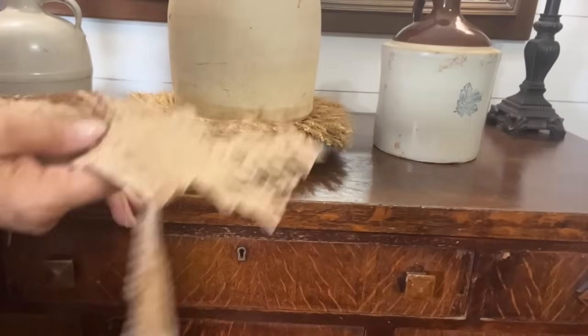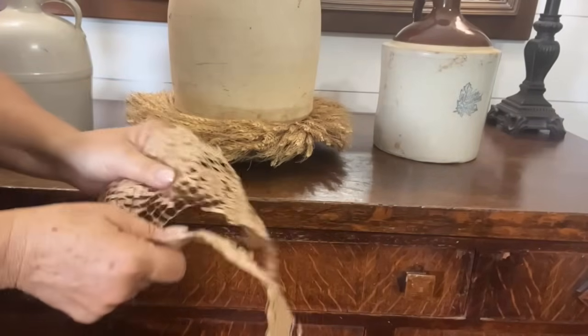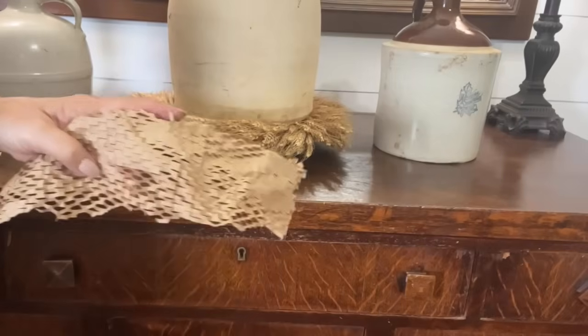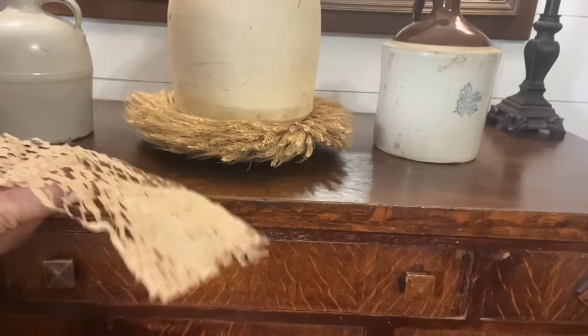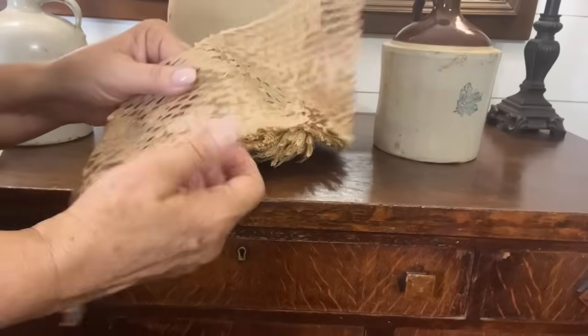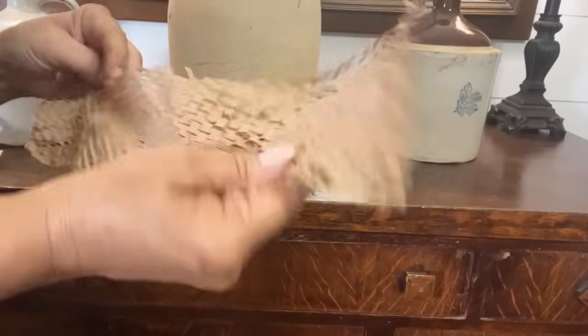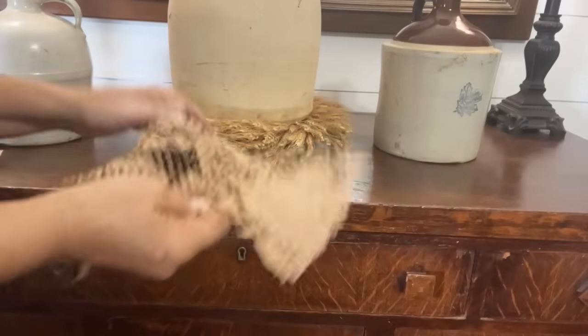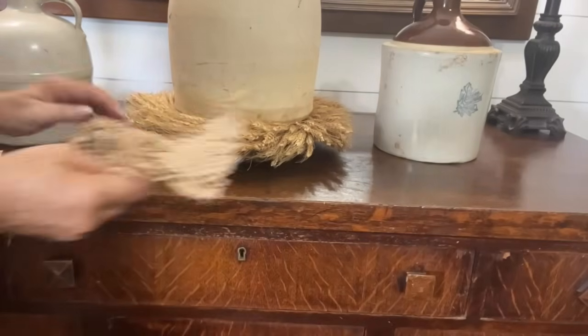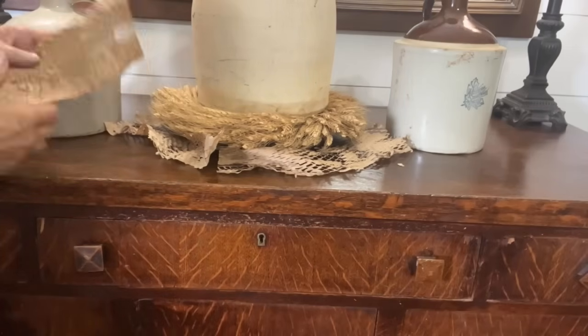Okay, y'all, stick with me because some of you might think I've lost my mind, and sometimes I probably have, but I love texture, and when I see this packing material, I don't know, it just screams fall to me. I like the texture of it, so I'm going to use this. This was in a box that came with something, and so I'm just going to tuck this in around this display. Again, we're going to build layers. So just stick with me.